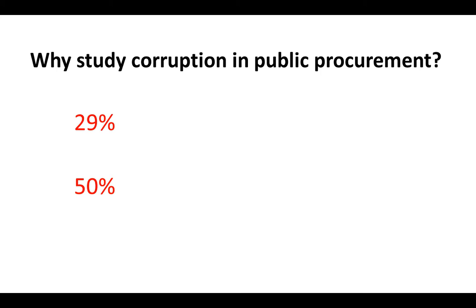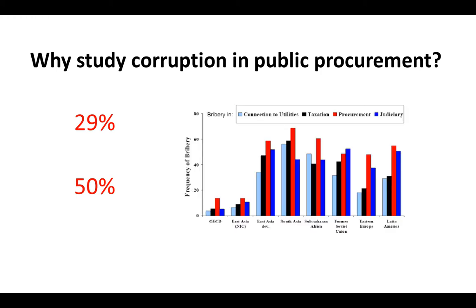In addition, a large share of international aid is allocated through government procurement systems. Procurement is also highly prone to corruption. We know this because, as the graph shows, of all bribery cases that come to light, a very large share relate to the awarding of government contracts. The problem is that corruption happens behind closed doors, making it difficult to detect or measure. It's also difficult to distinguish corruption from inefficiency and incompetence.